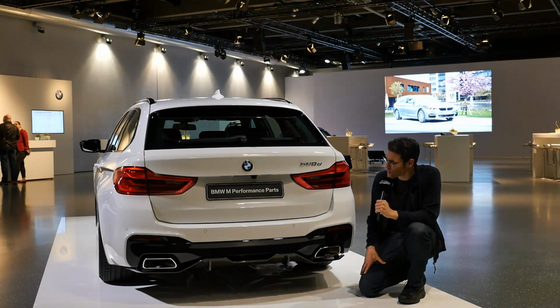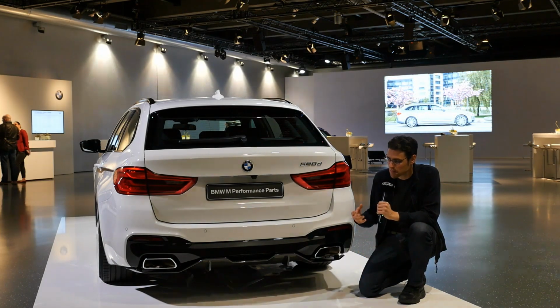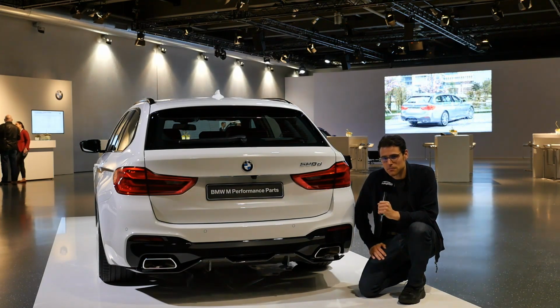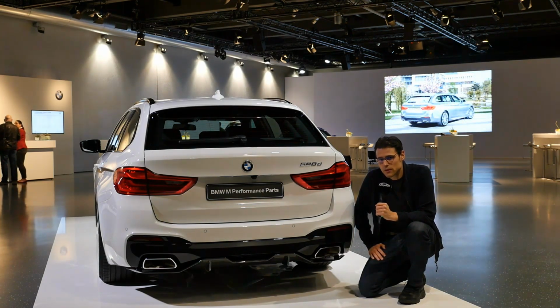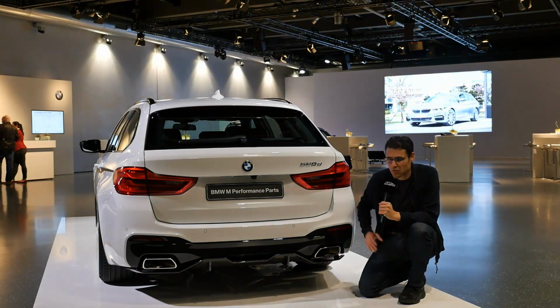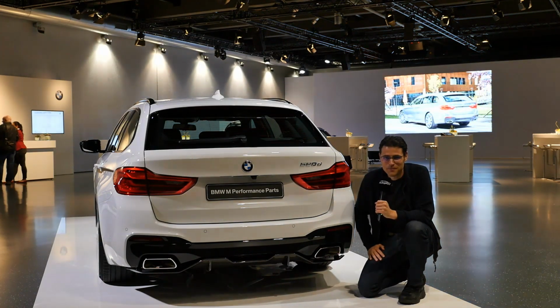If you want that aggressive look, I mean, why not go for a small engine and just get this look? Because there was also one question recently, do those very big engines make sense? Well, in most countries, not. There are hardly any countries where you can really drive freely and at high speed on the motorways. So usually you're fine with a 520d, for example.